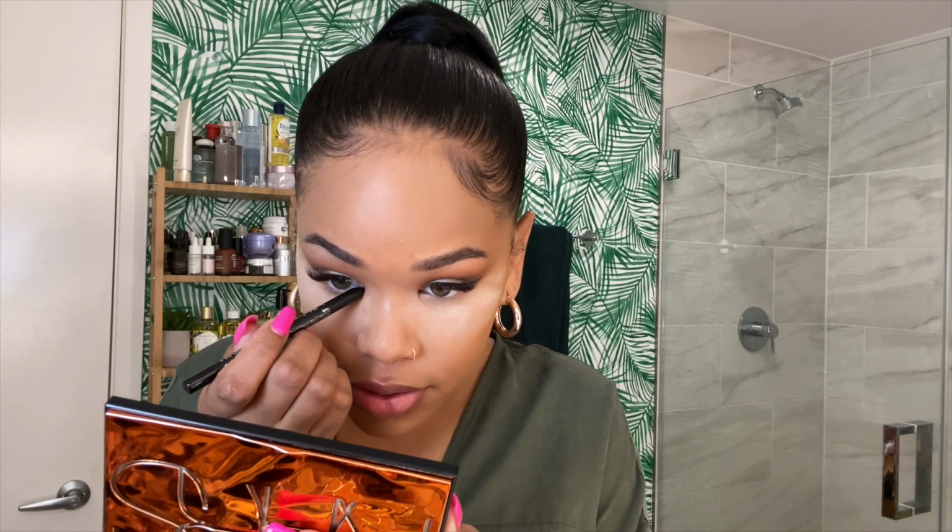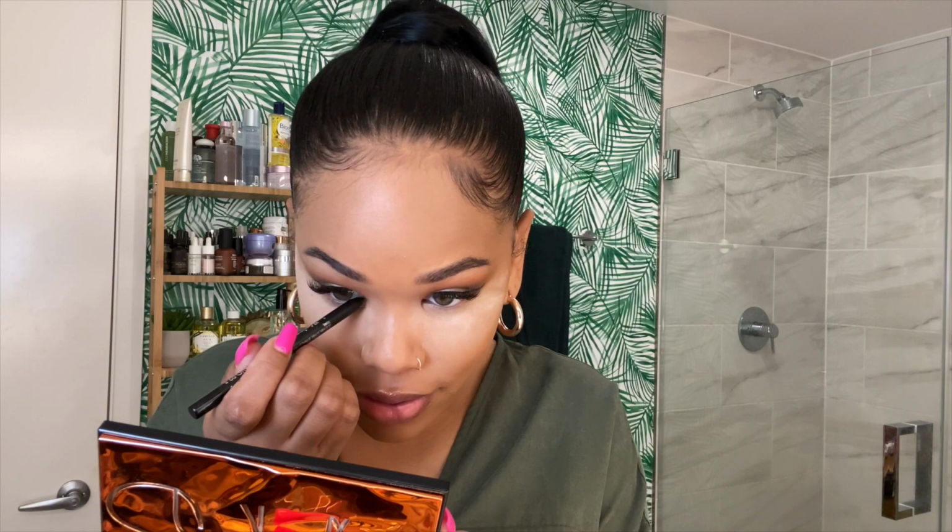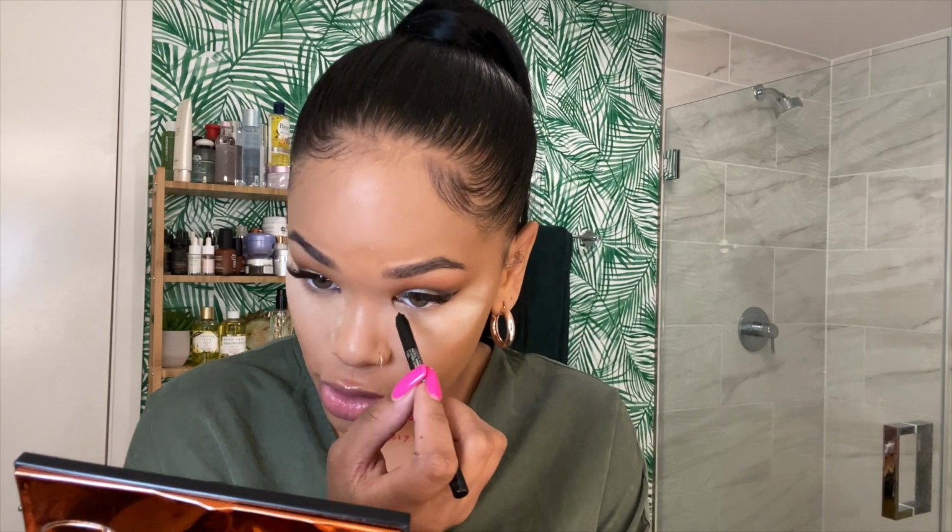Okay, so I did my liner, but she brings her liner inwards, and I can't do that. So I'm gonna take a pencil liner and put it right there in my inner fold to create the illusion that I have that effect. But not really, because I have these little flaps here. So I just think this is gonna help me create that illusion.